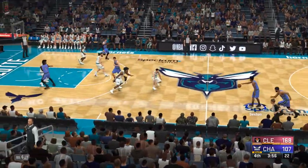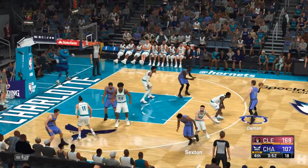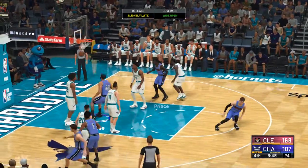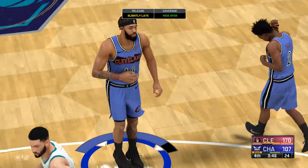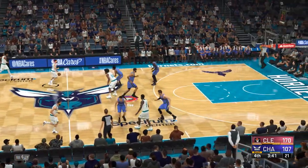Cleveland's gotten off 4 3-pointers in the final quarter, and 2 of them have fallen. Sexton the pass to Osman. Here's Prince. Here's McGee. And a good offensive board. And he gets the bucket. Not a lot of resistance on the inside, and they're taking full advantage.